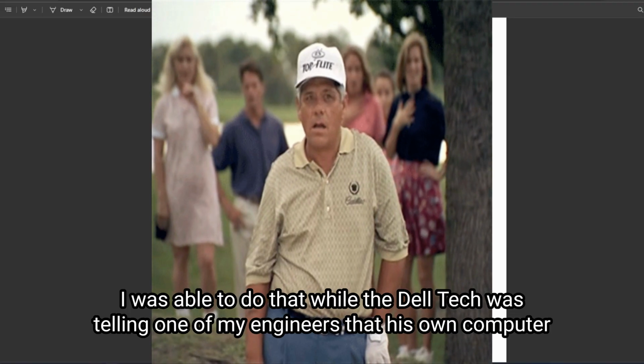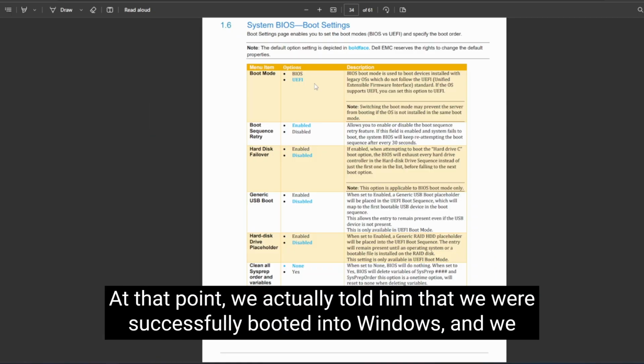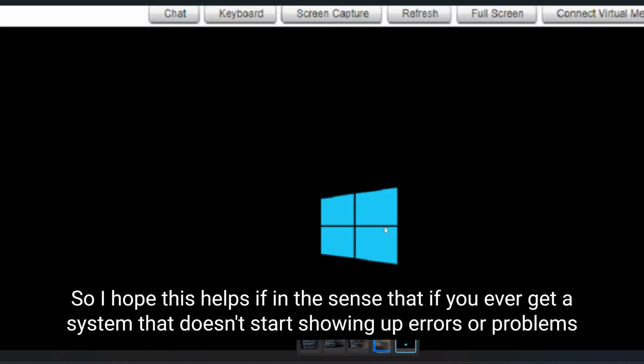I was able to do that while the Dell tech was telling one of my engineers that his own computer had crashed and he needed to call us back. So he called us back. At that point, we told him that we had successfully booted into Windows, and we immediately saw this after we changed that. So I hope this helps.